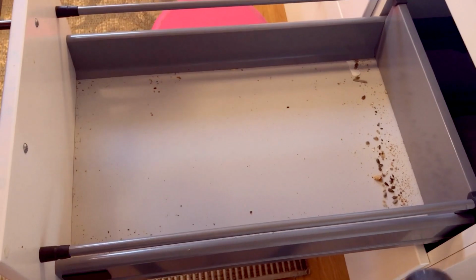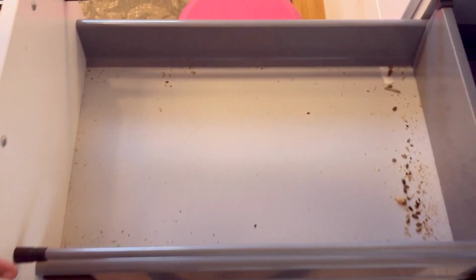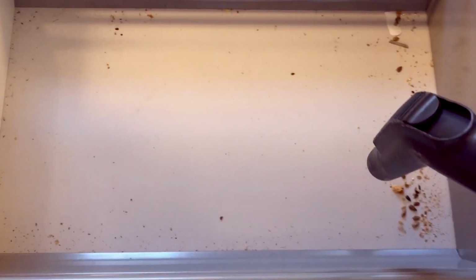And this was our snack cupboard. And this is empty since we do keto. It's empty with all the leftovers here. So we're gonna clean this up today and make it useful.